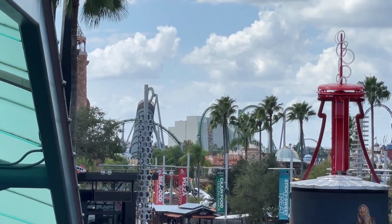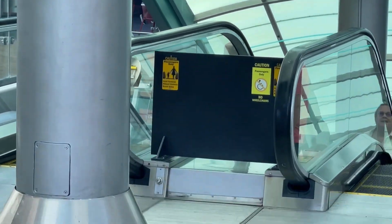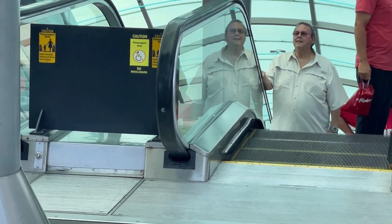So don't forget, it's right up the escalator, right next to Red Oven Bakery. And it's very easy to get to. It's really awesome. So come check it out.